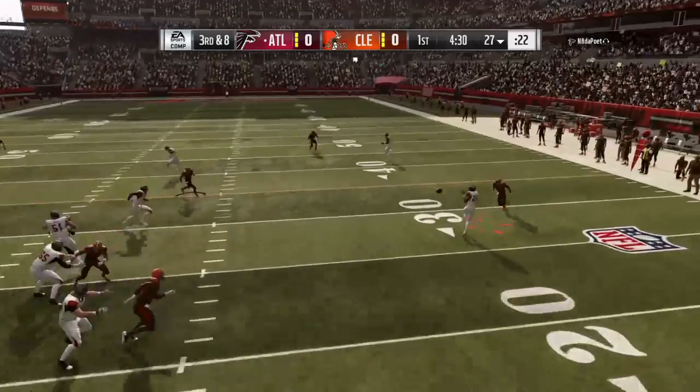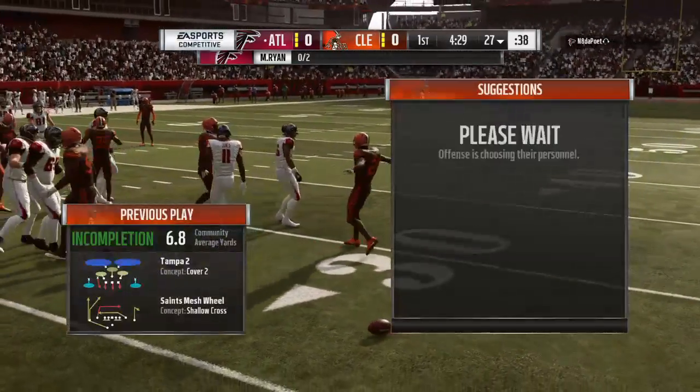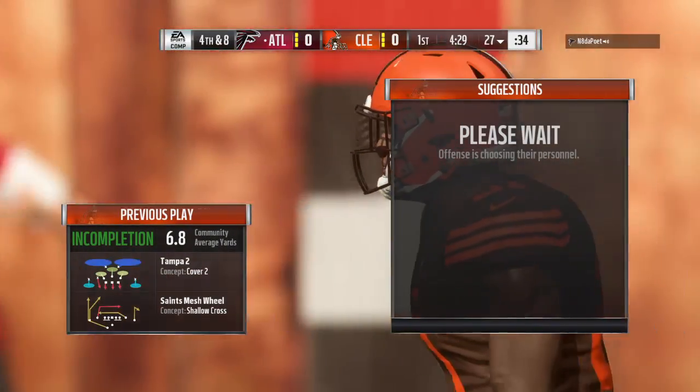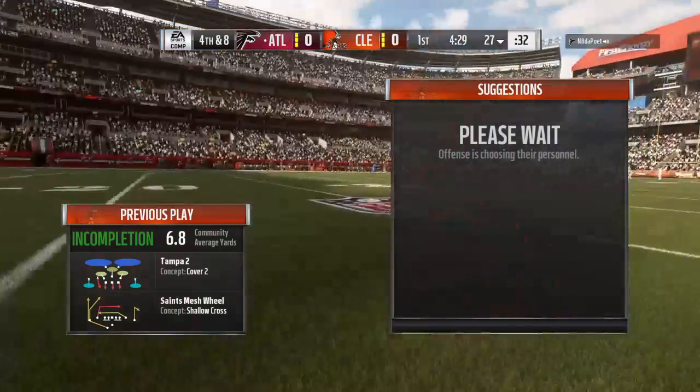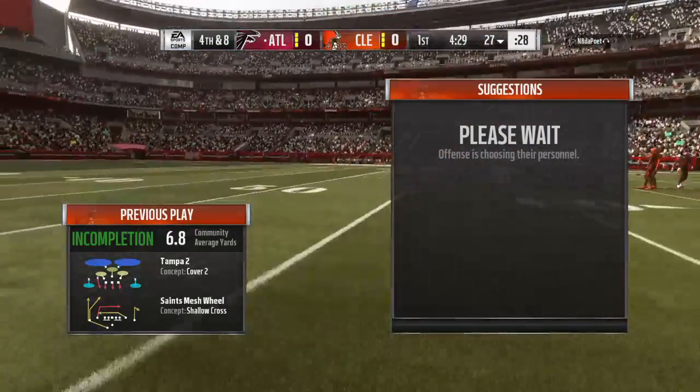Out of the gun, it's Ryan. And he couldn't hang on to it through the contact. Incomplete. Didn't have a receiver open downfield as it turned out. Couldn't even find his outlet man because of the coverage. It was way too tight. Unable to find anyone open.